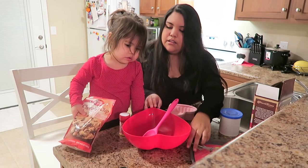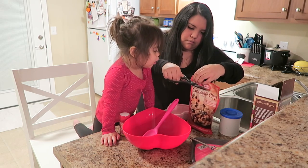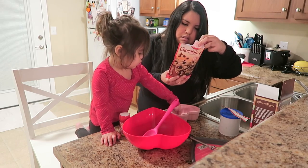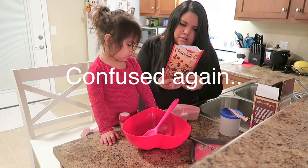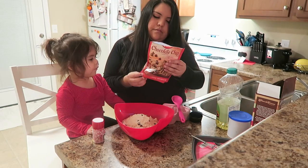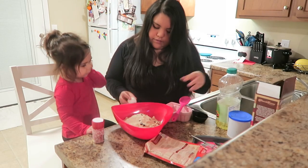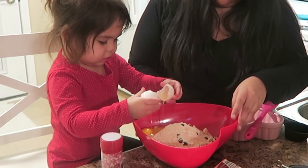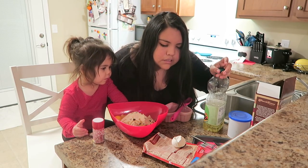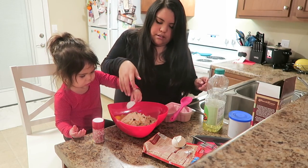So now that we have our cake in the oven, we're gonna get started on our cookies. Can you say cookie? Cookie. Now, we're gonna open this bag and dump all of these. I think we're gonna make this no meal. And then we're gonna do it without the butter method because mommy didn't buy butter. So, it says 1 egg. Good job. And then it says 2 tablespoons of water. 1, here's 2. Alright, you ready to mix it up?